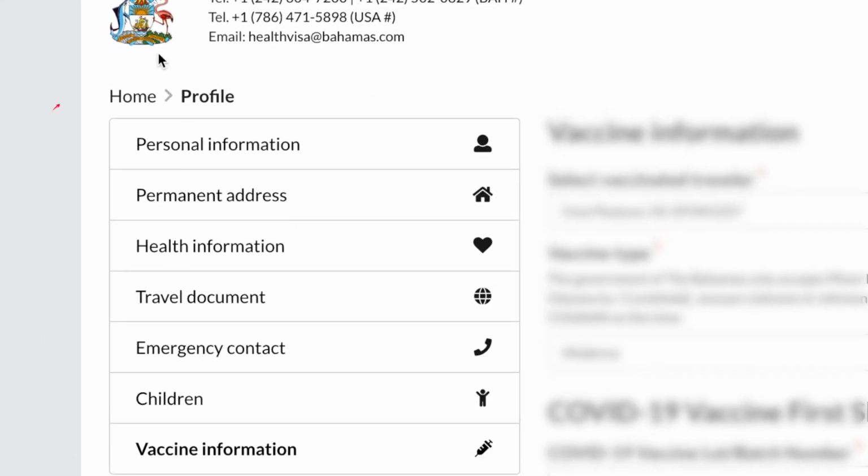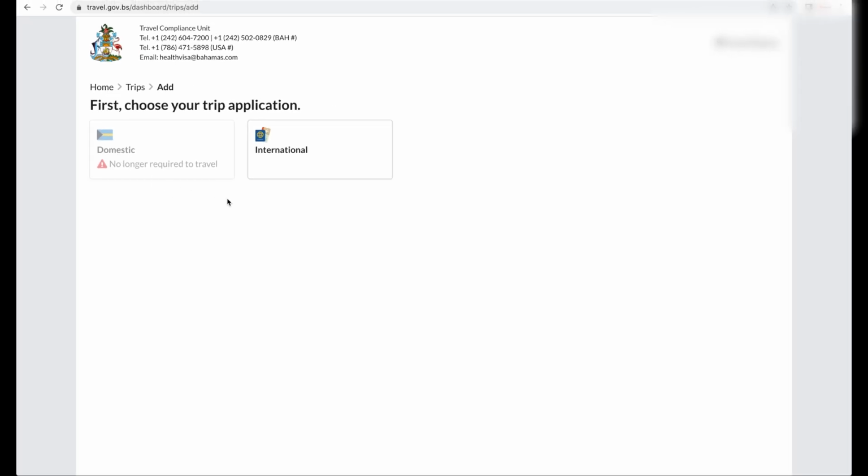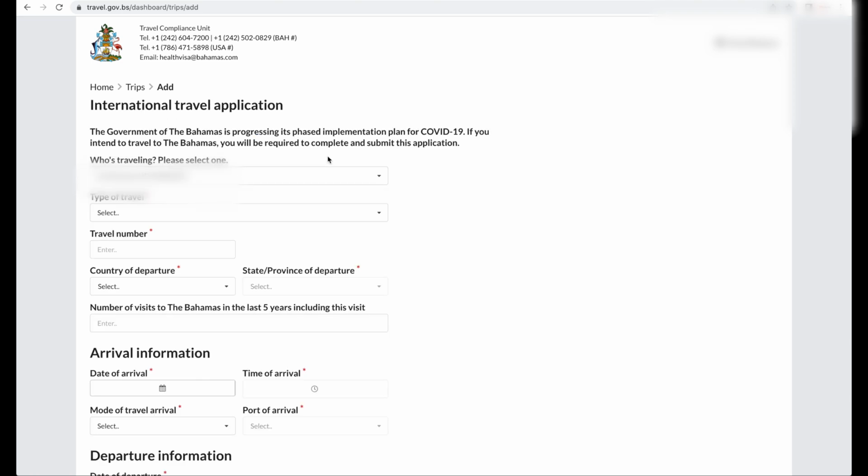Next, we need to add our trip. Click the home button and click Add your trip. This is an international flight, so select International. You will be able to add your trip only after your negative COVID test result.